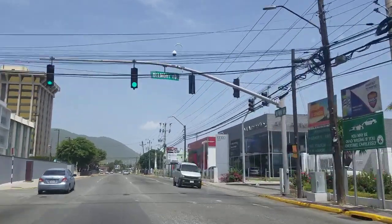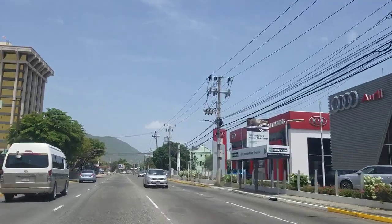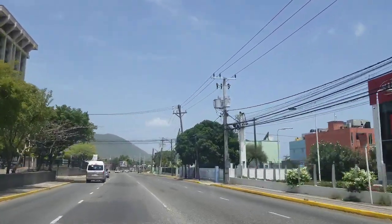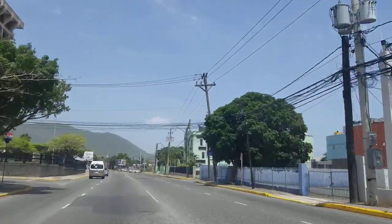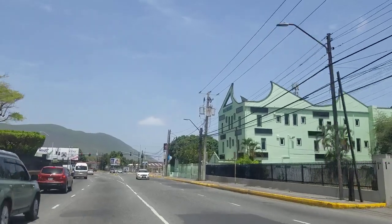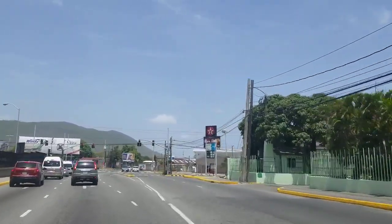Okay, on the left is Belmont Road. On the right is the Audi dealership, followed by the Kia dealership. On the left is the Scotia Bank branch. And then on the left now is the NCB Towers. You have the North Tower and the South Tower. On the right is Mayberry Investments.